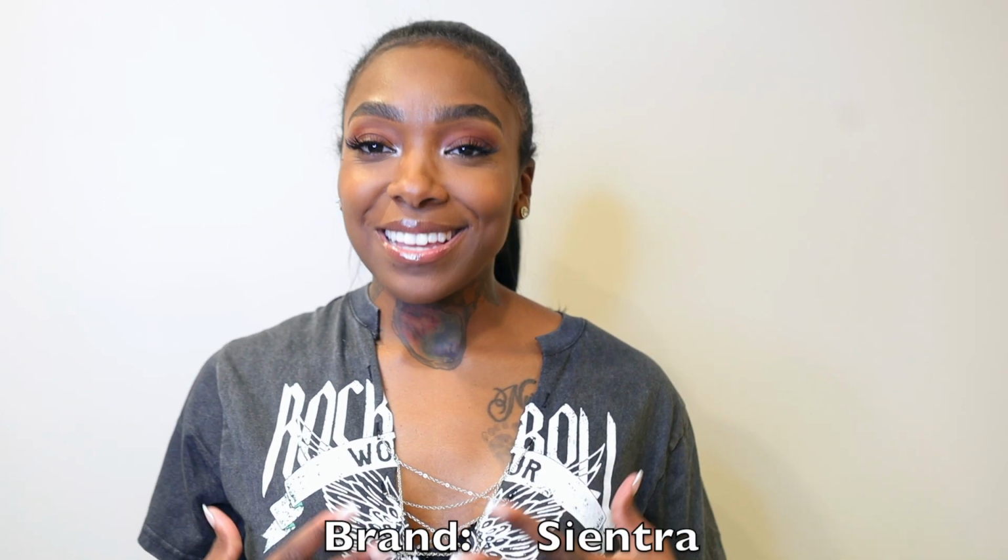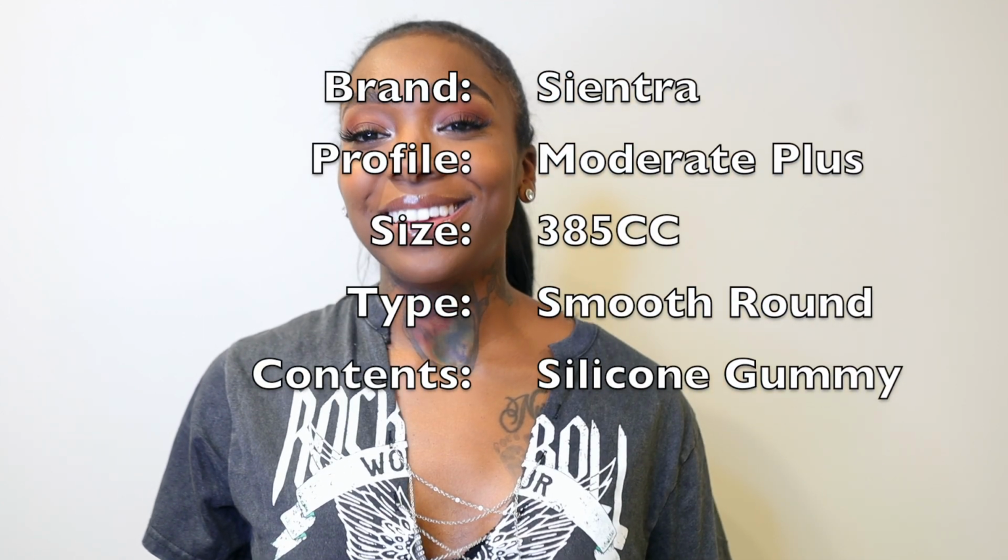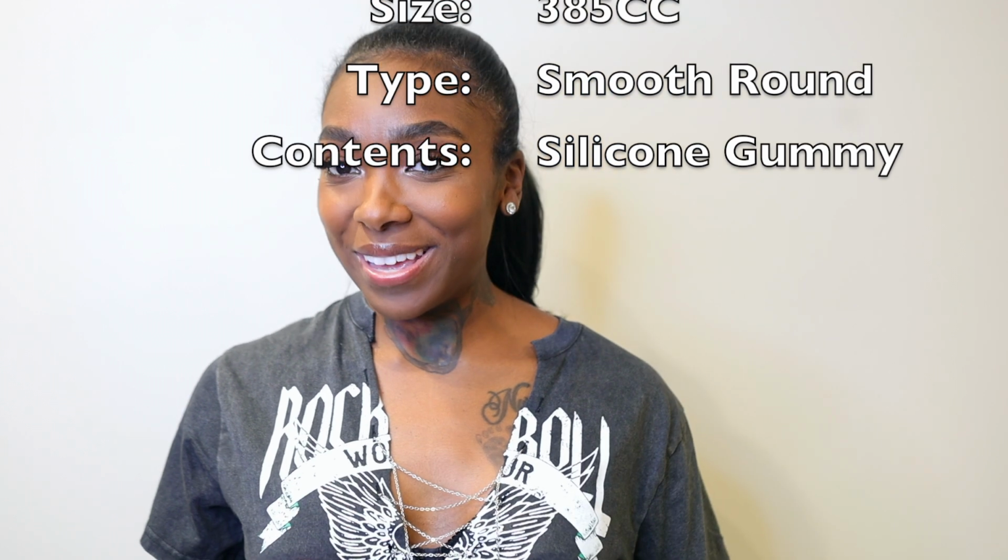I came to my choice by just simply asking him a few questions, and I pretty much said, hey, I'm not an underwire wearing type of girl. I've never had breasts, so underwire makes me uncomfortable. I'm a bralette kind of girl. Which one do you think will give me that I'm wearing a push-up bra without a push-up bra type of feel? He said definitely the 385. So I have Sientra Moderate Plus 385cc silicone gummy bear implants.